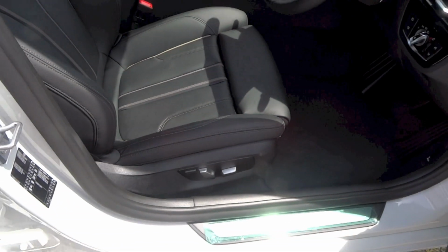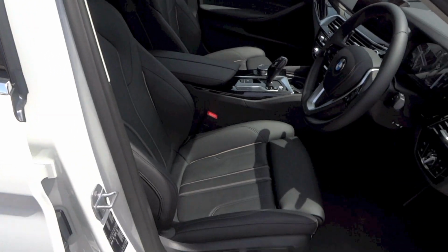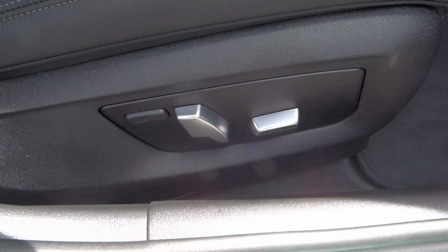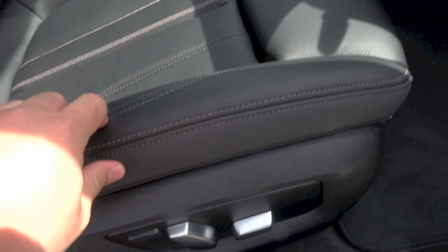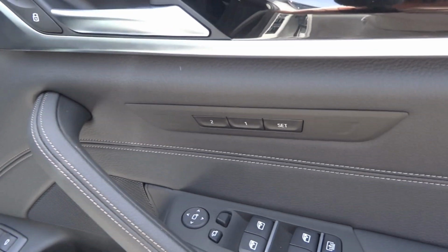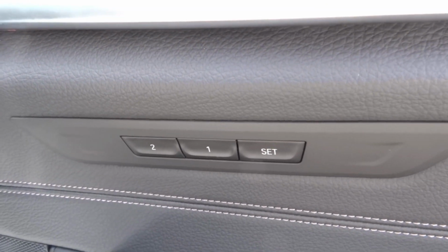luxury line door sills, and the driver's seat in this 520i luxury line does get full powered adjustments with all of the controls located right down there, including your side bolster support. The only manual adjustment for the seat comes in the form of the thigh support, adjusted using the lever right here. You can also find 2 memory settings for the driver's seat, set using the buttons right there.